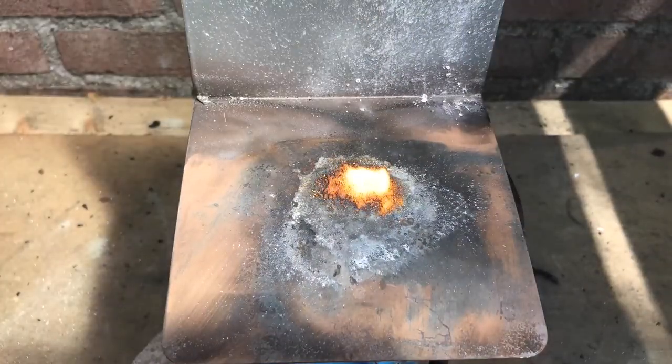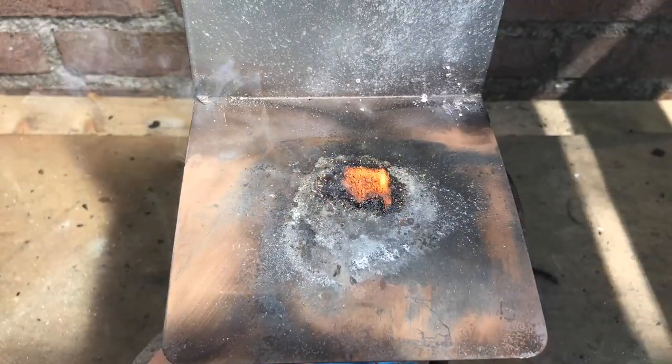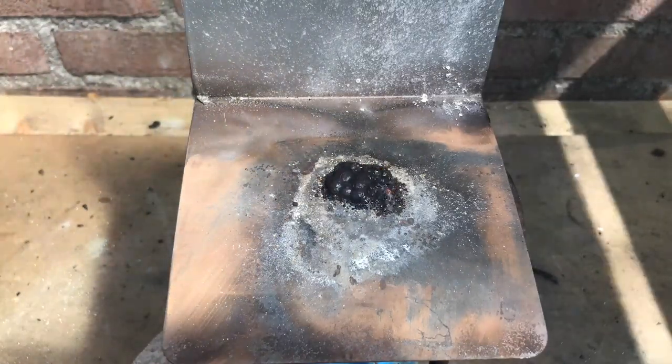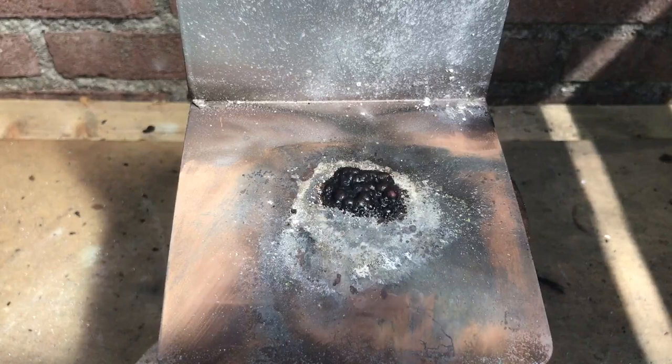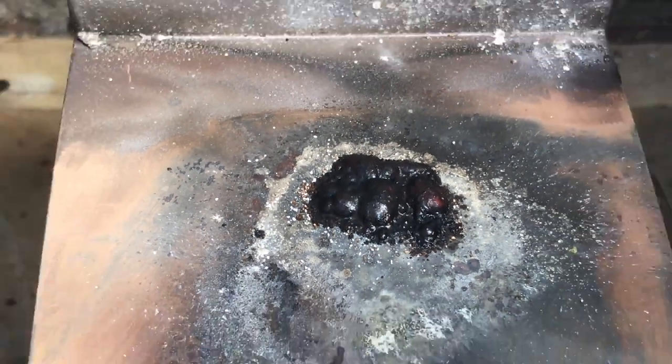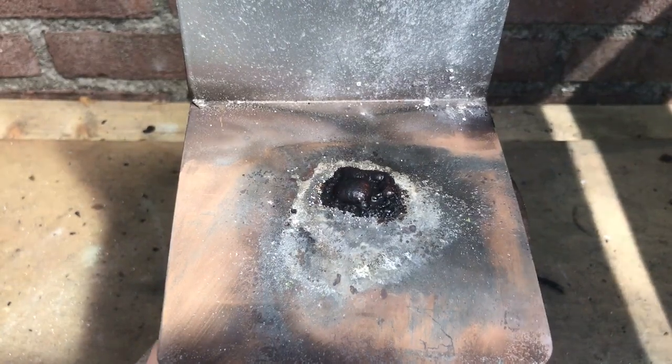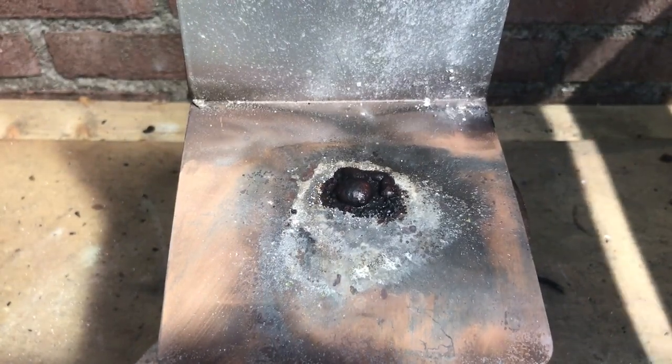So the next thing I will be trying is to melt the potassium carbonate and the sulfur first, and then adding the potassium nitrate to see if this will, you know, make a sort of a black powder-ish mixture or maybe even explosive mixture.